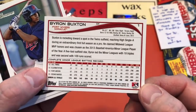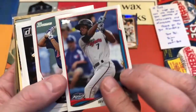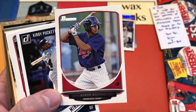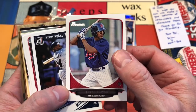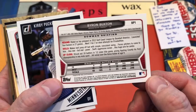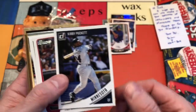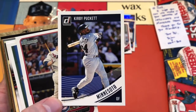But why not? He's a great athlete, and we love Byron on this side of the island, so to speak. And we'll take that. Didn't have it. Didn't have this one either. This must be a 2014 Bowman, maybe, Byron Buxton. 2013 Bowman Byron Buxton. How do you like that? Really beefing up the Buxton PC over here, and a Kirby Puckett.